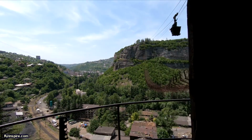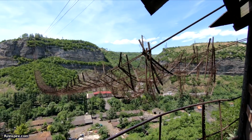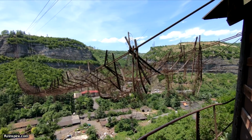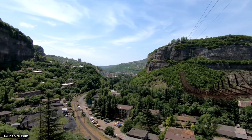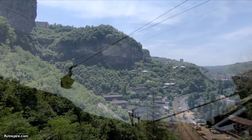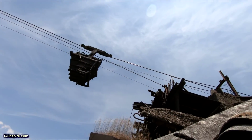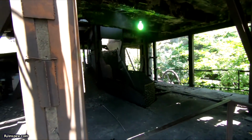That's to catch all the stones from the cable cars coming from over that hill, in case the stones fall, so that it doesn't hit people or hit cars. So they put that netting, which is in a state of disrepair. It needs some attention. You can see it's pretty big and it goes there. And then it's going to dump it all over there.